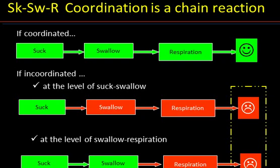Now let's look at the coordination of sucking, swallowing, and respiration as a chain reaction. In the diagrams on the slide, I have represented the individual functions in green when they are appropriate and red when they are inappropriate. What do we have? If sucking, swallowing, and respiration are coordinated, all I know is that my baby looks happy. He's green. If these three functions are uncoordinated, my baby looks unhappy.